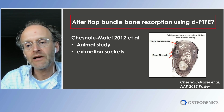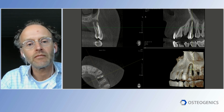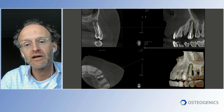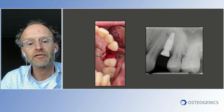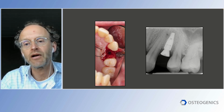And now pushing the limits even more. Look at this case. Bone away nearly everywhere. But we believe in this technique and we saw so many nice results. So we apply this technique and after 5 or 6 months, you have the bone and you can place your implant.